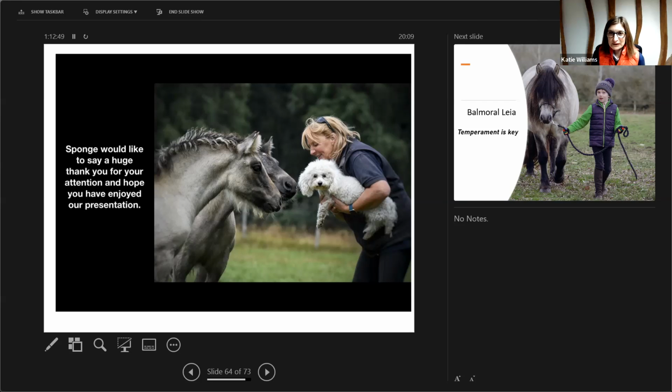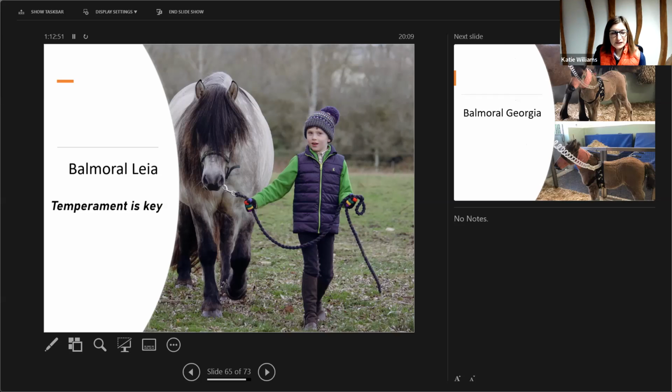Thank you. Well, we're going to lead beautifully into the first slide, and we're going to do this session as a bit of a Q&A. In terms of talking about the particular case studies we've got, Balmoral Leia is clearly one of the Balmoral Highlands, and I think there's Freddie leading her in, but can you tell us a little bit about her? And obviously we've highlighted that temperament is key for you, just as much as it is for Sylvia.